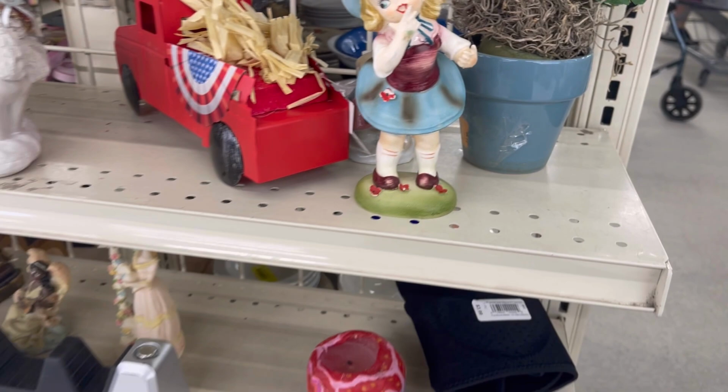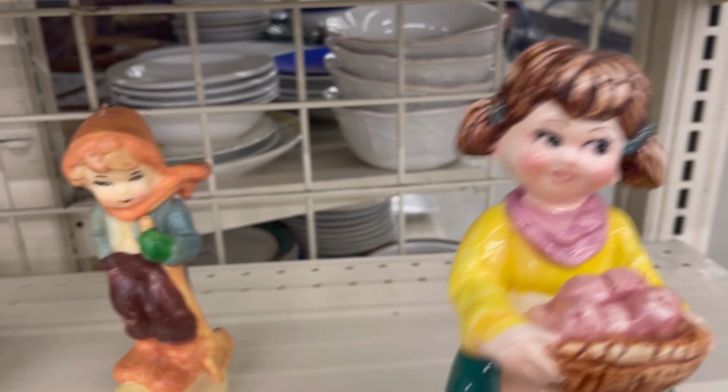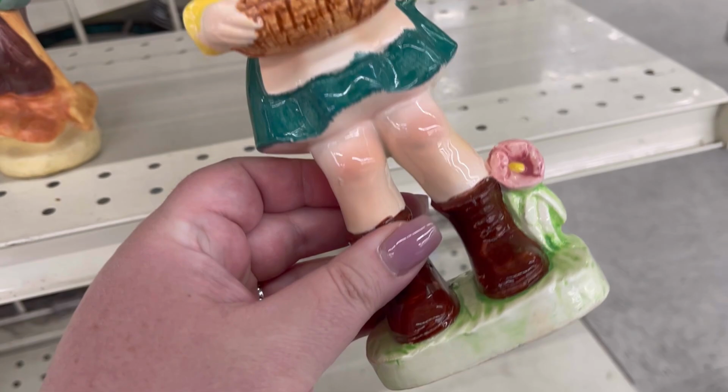Got another little lady. She's been picking apples. I feel like she's a hobbyist almost. Pretty rough paint. She would be half of that. I think I'm gonna leave her today. Her eyes are so cute though.